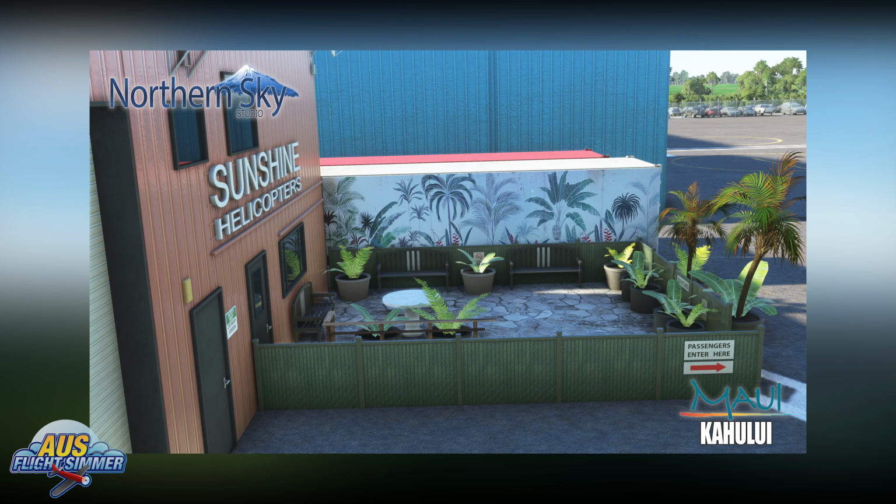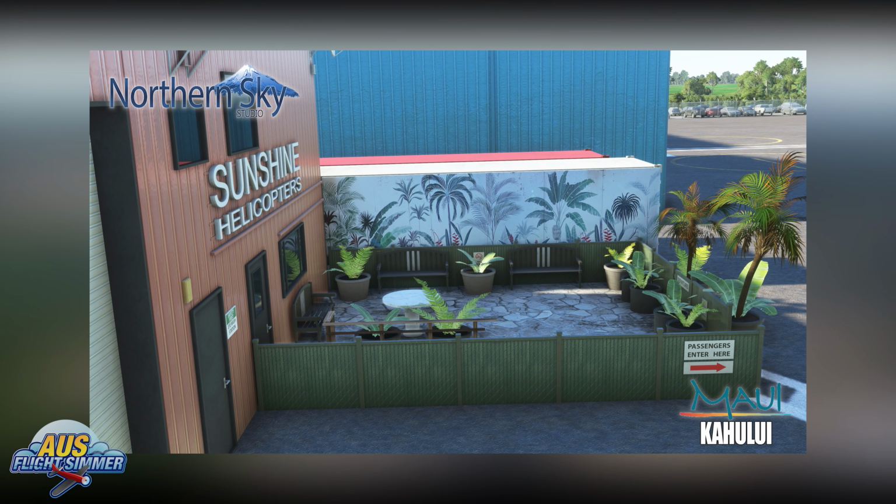Not too many other features were mentioned from that. From the level of detail on the screenshots, it does look pretty good.